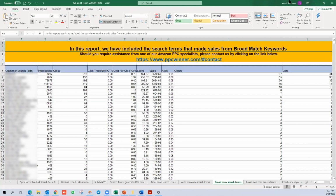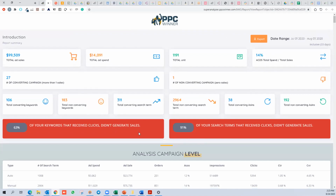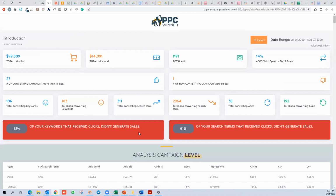So let's see what we can do with this. That's the dashboard. As you can see, you have all the initial information. You have a lot of red flags. After uploading the search term report, you get 40 different reports, which is so many reports with so much information that we need to know what to do with it.